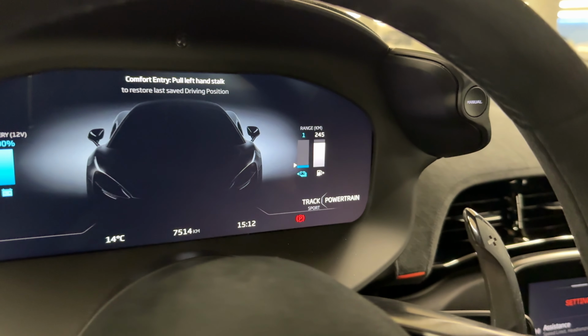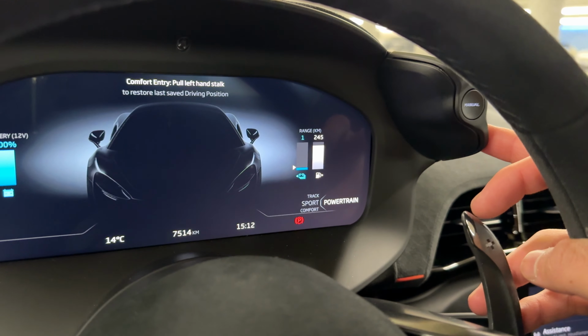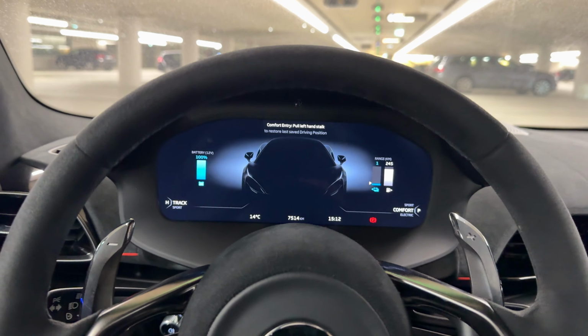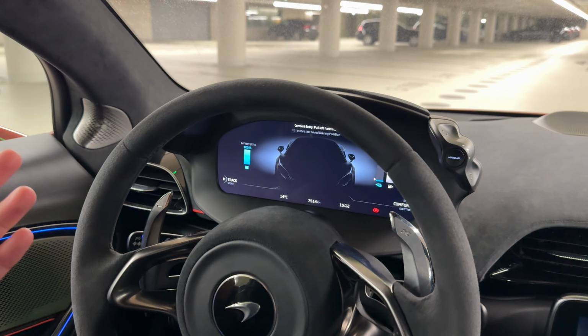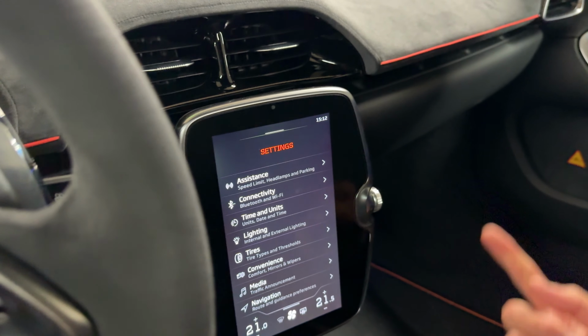So when you start it up in sport, it will instantly start up the engine. If you start it up in comfort in electric, it will always start up fully electric. Super quiet and really comfortable, honestly. The steering wheel is perfect for me. The entire control unit is really easy to use. The display here is super responsive.